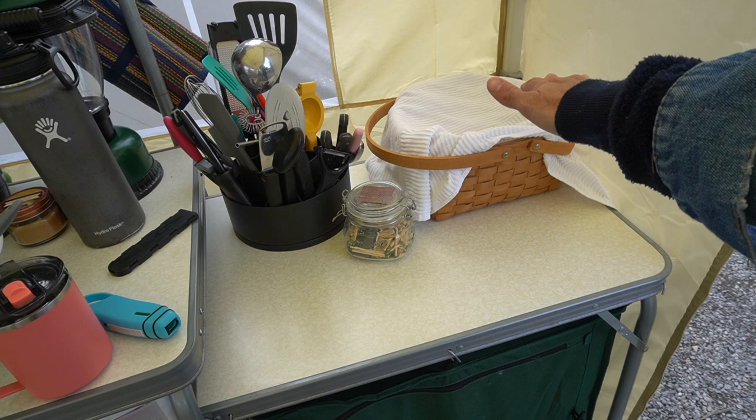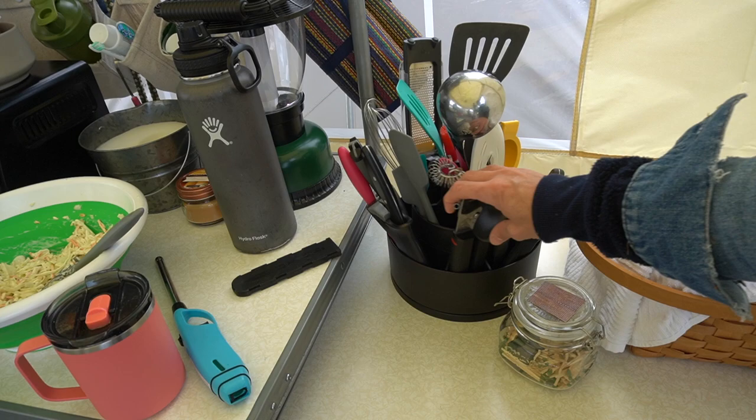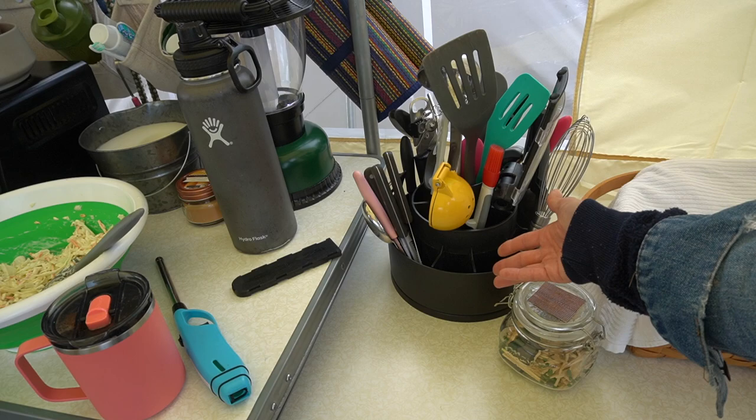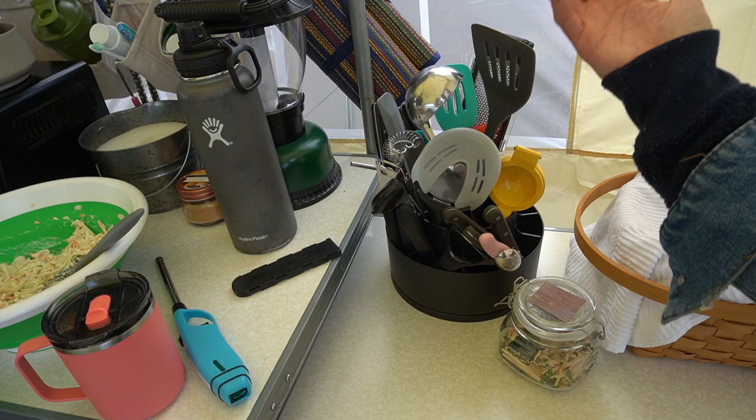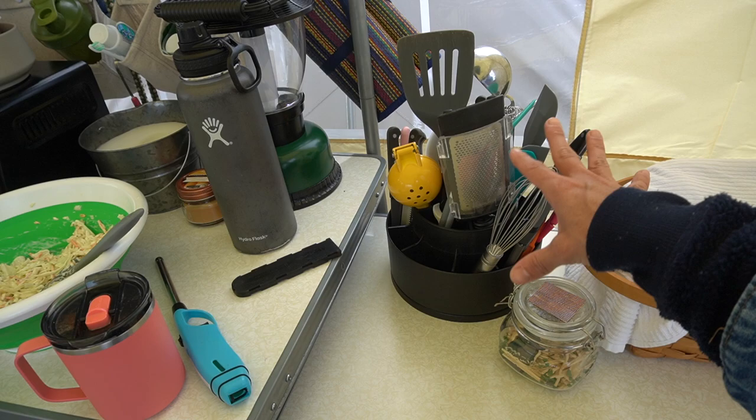And then I've got this awesome tool right here, which spins. It's from Pampered Chef. I'm sure you could find something similar to this off Amazon. And I use it to house all of my kitchen cooking tools, so things I use to cook with. And it's great. It's like a one-stop organizer for all of those smaller items. And they're super easily accessible, so I like that.